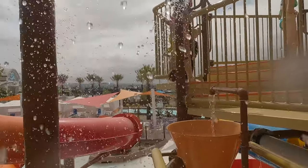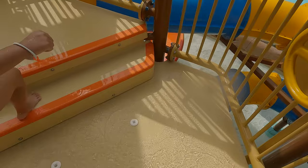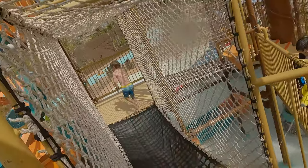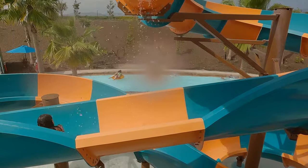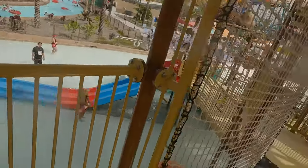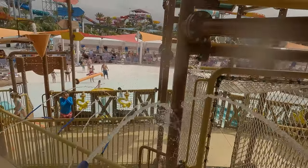There's a handful of different slides. You can squirt people. If you turn this yellow dial, you make the water go taller and shorter. More cargo net to climb across and get squirted. Going across this way. Look, you can squirt the people on the slide. And there's slides everywhere. So this is a lot of fun. A lot of places to explore, get wet, just do a little bit of everything.